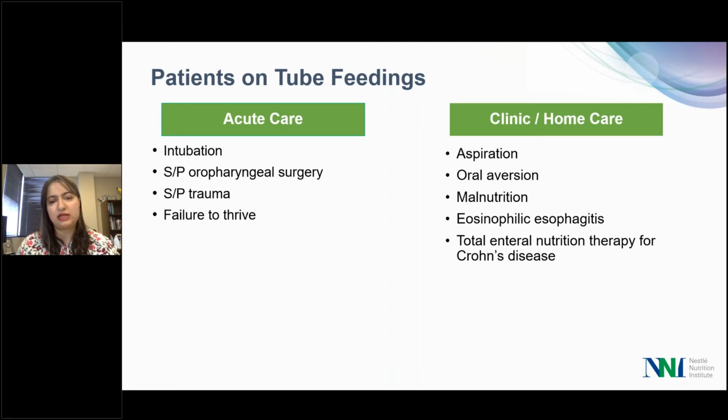Another is total enteral nutrition therapy for Crohn's disease. This is actually the standard of care in Europe: every pediatric patient who's newly diagnosed with Crohn's disease, they place an NG tube and they are on total enteral nutrition therapy for 8 weeks. In the United States, it's still more common to use steroids. However, we do see more and more patients and families who are interested in dietary management, and this is one way that you can do that.